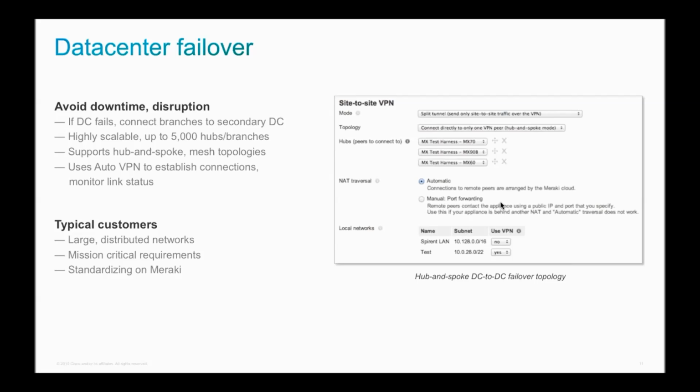And like I said before, we're using auto VPN to establish connections. Now, one other thing to note is that we will be including OSPF route advertisements in the MXs in the data centers, just to avoid the need to add static routes. So basically, we're going to make this super easy. Now, let me actually go in and show you what this looks like in the dashboard.